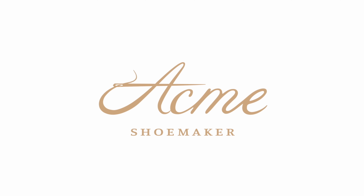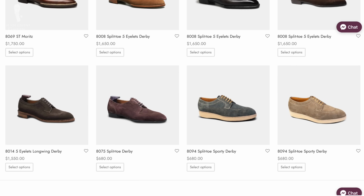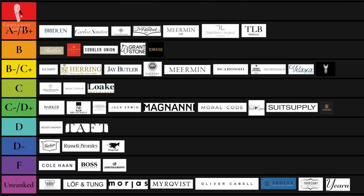There's also the brand Acme, which is another Chinese shoe brand at a higher price point, which also produces stunning stuff. And it's just great to see that China is now also pumping out such high quality men's shoes. Of course, since we haven't had first-hand experience, we can't really provide a grade at this point.